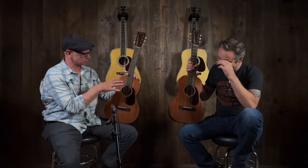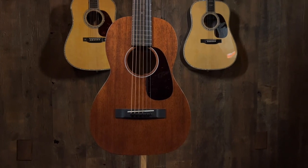Sorry, I just jumped right into it. I did, because these are kind of mesmerizing. That's a good word for it. When you pick one of these up and play it, you'll play stuff you've never played before in your life. It'll just make you do different things. They are really cool little guitars.